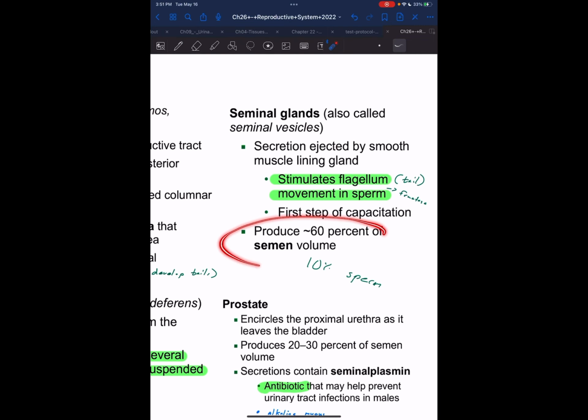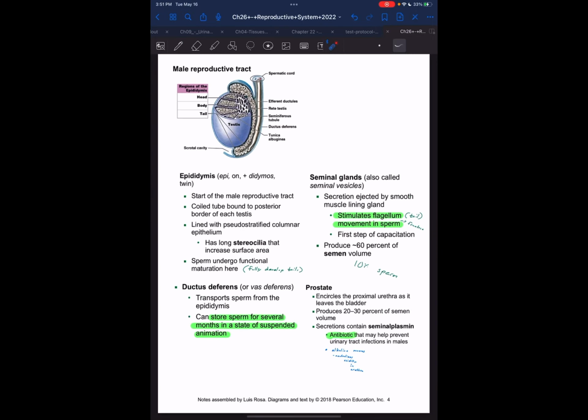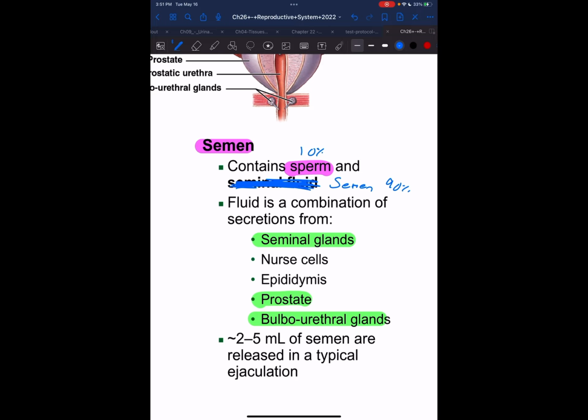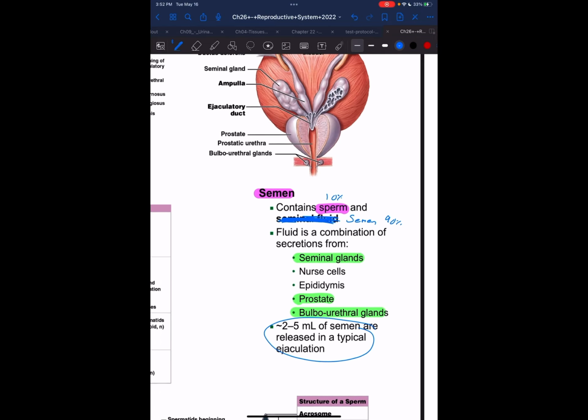So you can see 60% semen volume. And so the prostate contributes 30% semen volume. The publisher wasn't very clear on this, and I never contacted them between last semester and this semester. Otherwise, this feels a little confusing. So what I'm going to do, and I hope you're aware of this for the future in case I'm wrong, we're just going to call 10% sperm and the last 90% semen, the same way all your notes are reflected, just for the sake of simplicity. And it's approximately 2 to 5 milliliters of ejaculate.